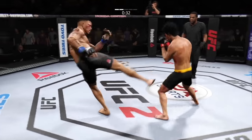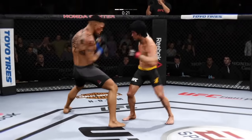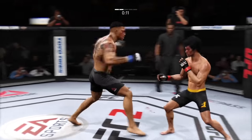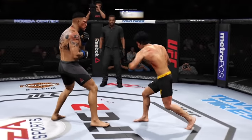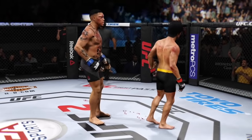Good block. That's a solid kick. The Warrior with a good jab. Look at this. Good right-left combo there. And there's a nice straight by the Warrior. Oh, head kick. What a way to work at the finish of this round.